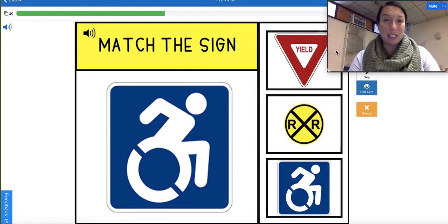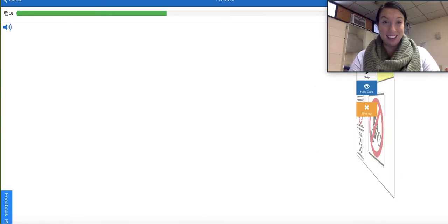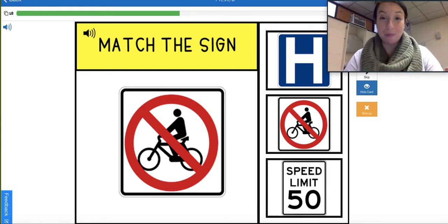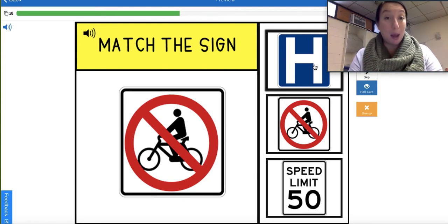So which one is it? The top, the middle, or the bottom? You're right, the bottom. Match the sign. Let's do one more. Ooh, so first, let's do opposite this time. This top symbol is the hospital symbol.